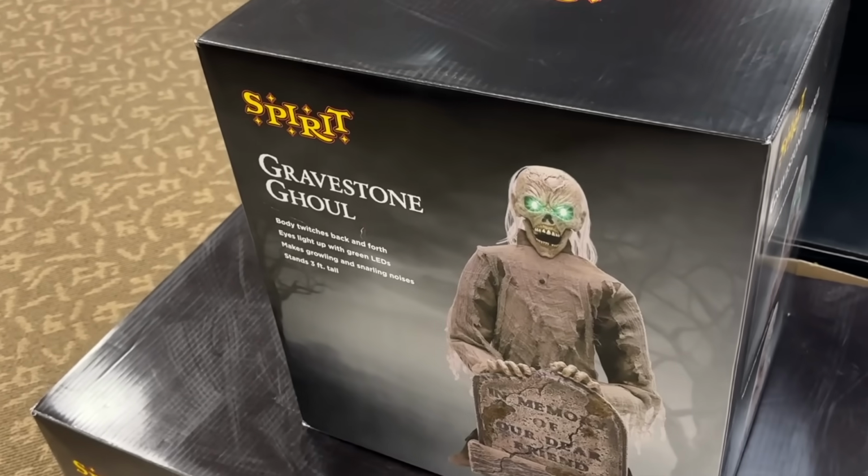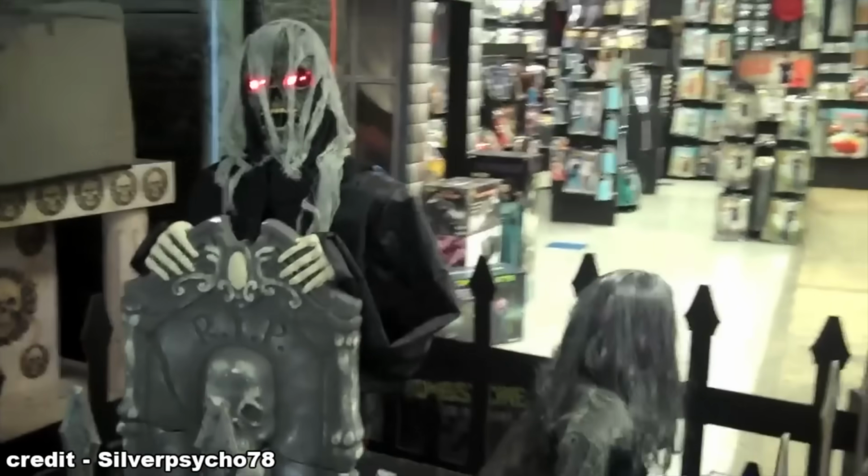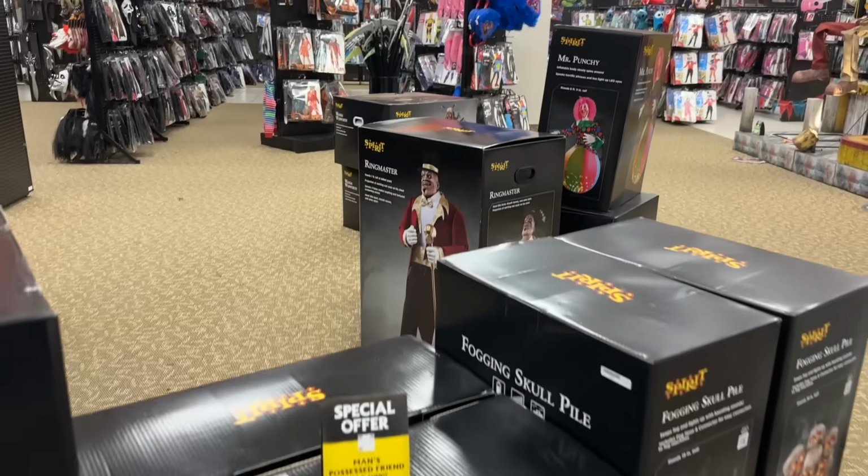Over on this side, you have the Gravestone Ghoul. This reminds me of an animatronic back in the day. He would sit behind a tombstone and then rise up behind it. And then at the bottom, you have Giant Death Ray.